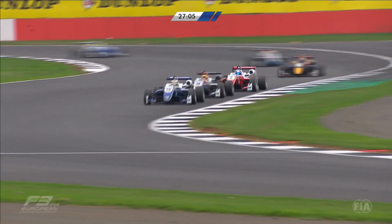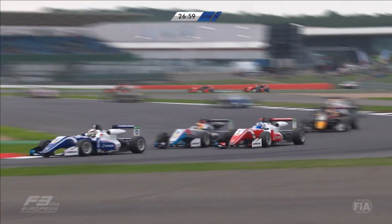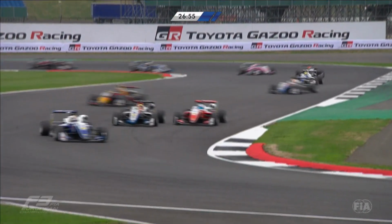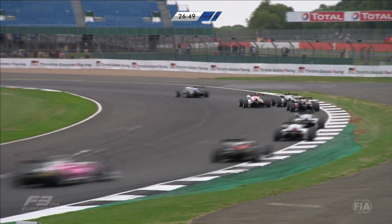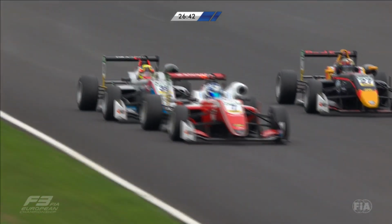But have a look at the way that Ralph Aaron has benefited from that squabbling. He's right there behind them, and he's going to make a move, I think, on the approach to Village. It's the outside at Village, it'll be the inside line for the loop. Ralph Aaron tries to get on the inside, and he can't quite do it there, but it should happen at Aintree. He's on the inside, the road will come to him. Look, he's got the tighter inside line, almost contact between the two. Wide goes Palou, and Dan Ticktum buys into this.